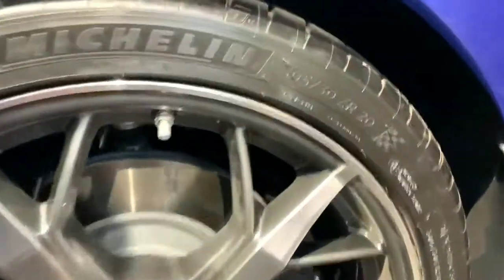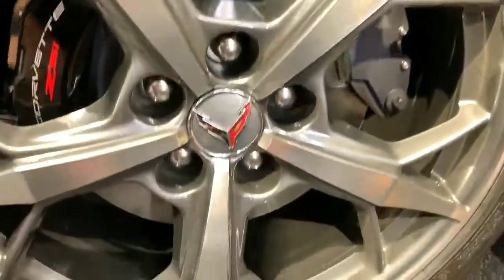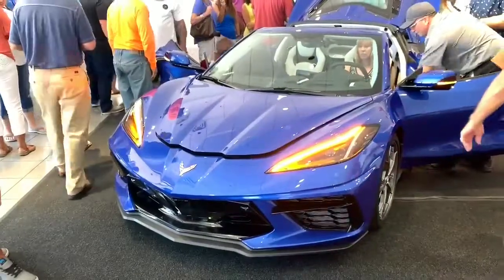Six eight. Here's the rear tires, 305, 30s, 20s. Right there.